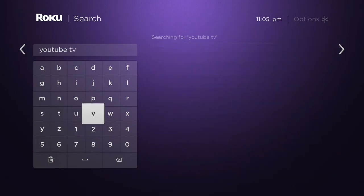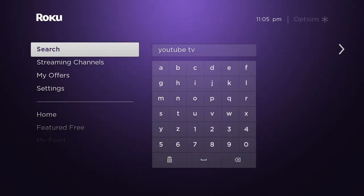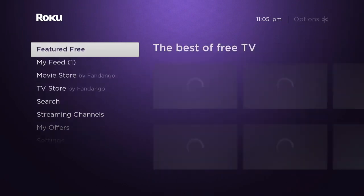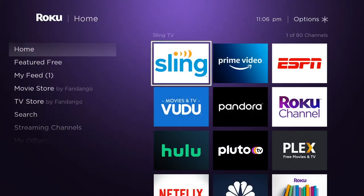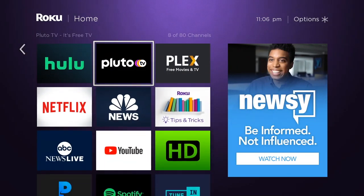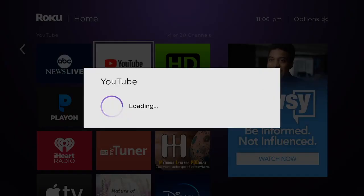Now, if you're unfamiliar with what's going on with Roku and YouTube, YouTube/Google is not getting along with Roku. And Roku pulled the YouTube TV app, or YouTube pulled its app from Roku. Both sides are pointing the finger. But the good news is, if you want to access YouTube TV as a service, YouTube has found a way to do so.